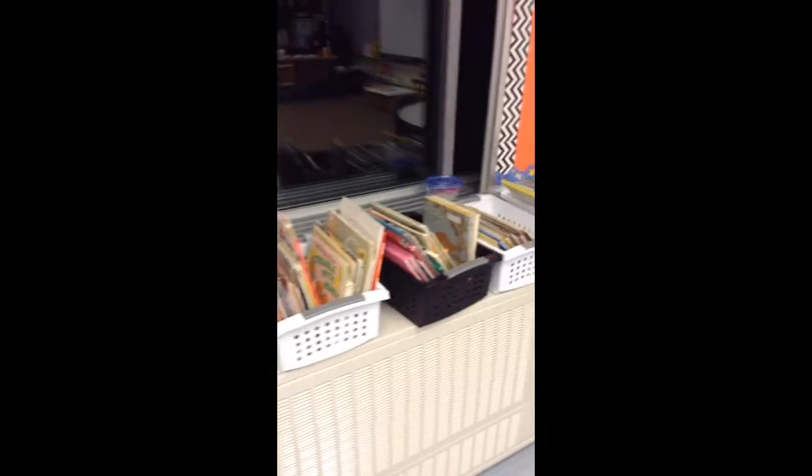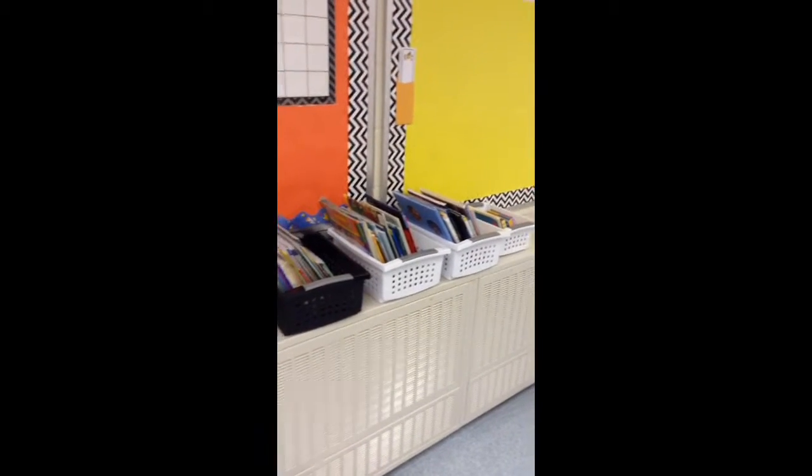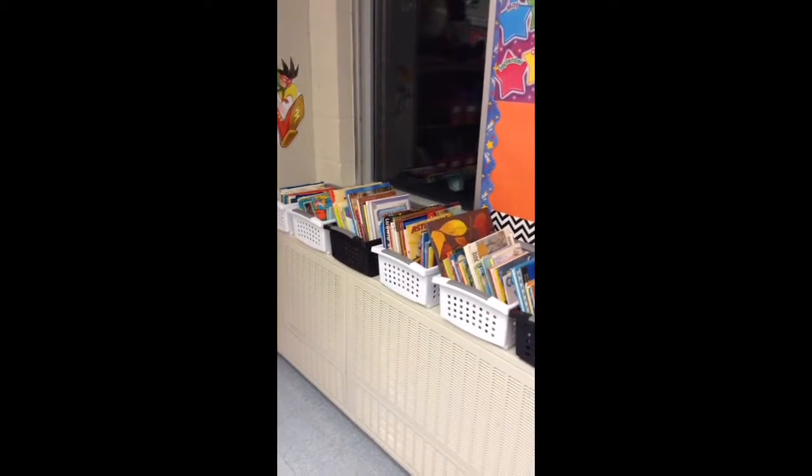Along the wall we have lots and lots of bins of books. Together as a class, we'll soon go through these and find a correct bin for each book so that we'll have them organized for you to quickly find a book to read. Today we're going to practice Read to Self, and we'll pick out a few books for us to check out.